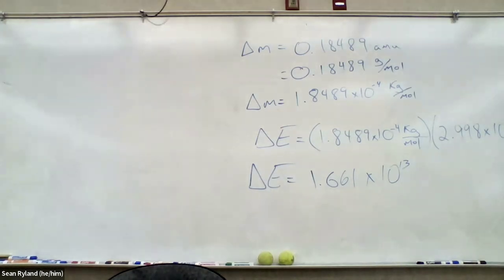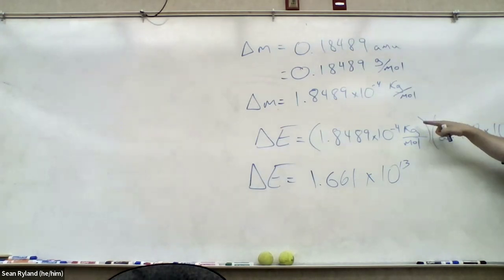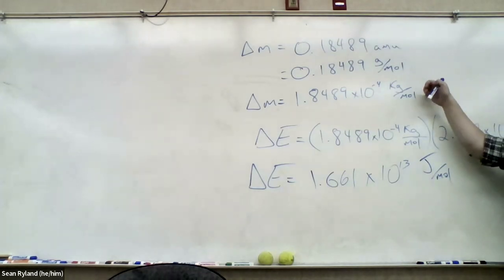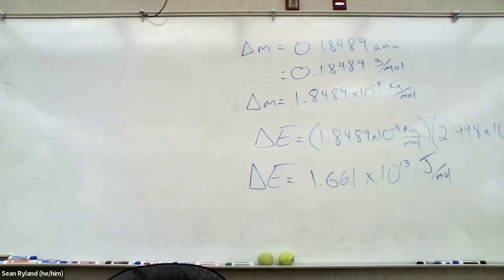And what happens with our units now? The whole point of putting it in kilograms is so that we wind up in kilograms times meters squared over seconds squared, which is the physics definition of a joule. And then nothing has to do with the mole, so we just leave the per mole on there. So as long as you can remember that this needs to be in kilograms, the only speed of light on your equation sheet is in meters per second already. So just remember that that winds up giving you joules per mole.